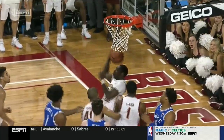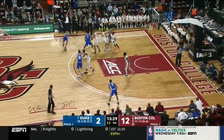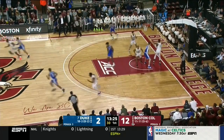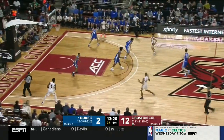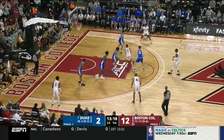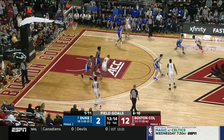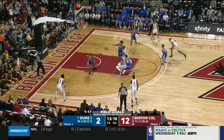You got to wonder, again, rhythm affects layups, too. You start looking around for defenders, and that's exactly what Vernon Carey did. Duke has now missed 7 consecutive shots. In and out, too. Yeah, several have been all around the rim and everything but down in the bottom of the bucket. 1 of 11 from the floor in Boston College with a double-digit lead.